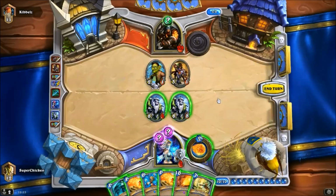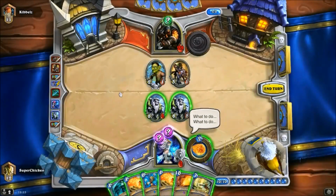I still need to get... Well, actually, I should probably remove these now. Probably with Cone of Cold. Because I no longer require them to activate the armor spell that I've been using. Ice Barrier. I no longer need them to activate Ice Barrier.